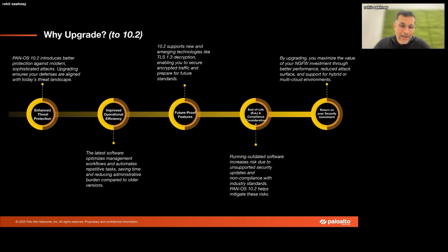So why upgrade? And it depends, once again, where you are on the journey. If you're on 10.1, perhaps you're considering 10.2. I have a next slide here that talks about 11.2. And I'm just doing some broad strokes around this theme.